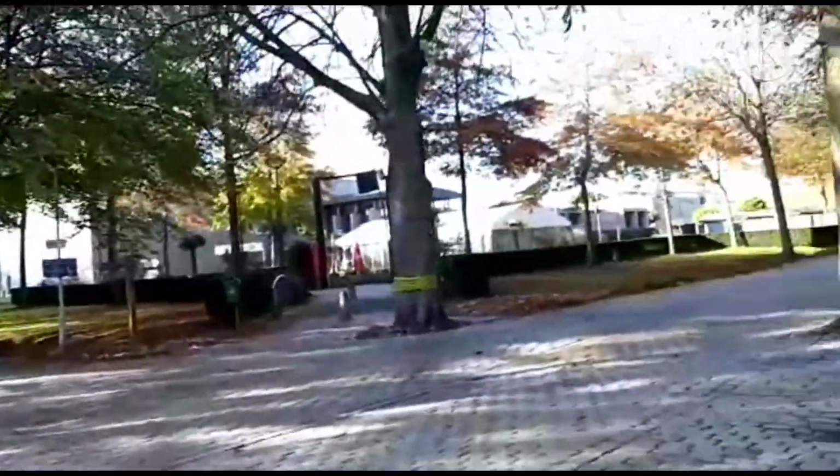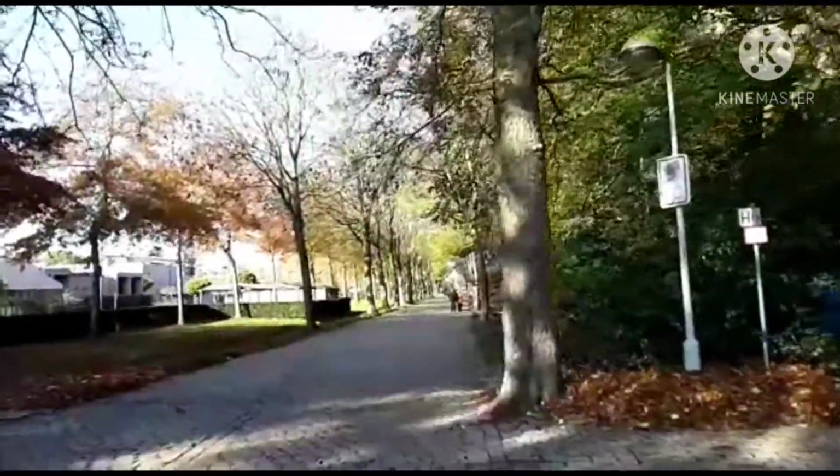And now we're taking the other driveway to go back to the street.